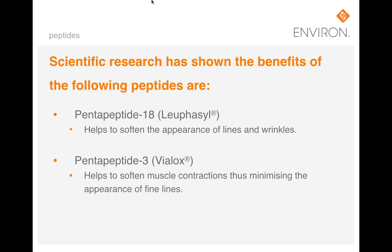Vialox contains an active pentapeptide and acts at the post-synaptic membrane. The peptide is a competitive antagonist at the acetylcholine membrane's receptor. As the acetylcholine receptors are blocked, the ion channels remain closed. There is no uptake of the sodium ions, and the muscles stay relaxed.